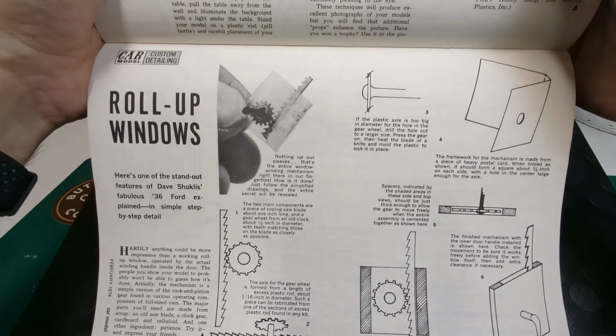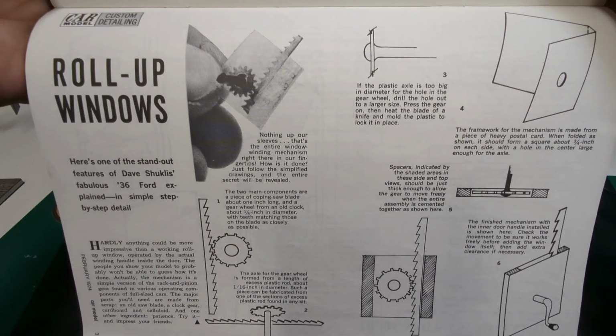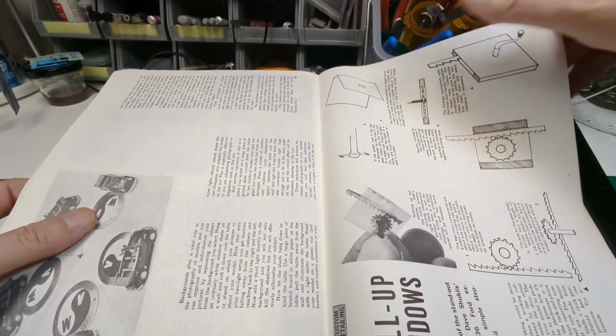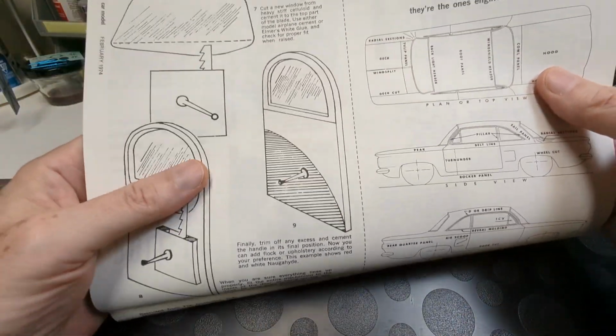How would you like to know how to make your own roll-up windows for your model car? Dude, that would be a freaking game changer. I mean, first of all, we have to actually finish a project. But roll-up windows. Now this got me here, right?